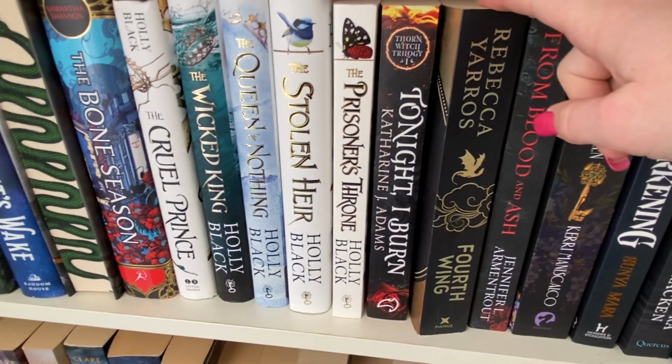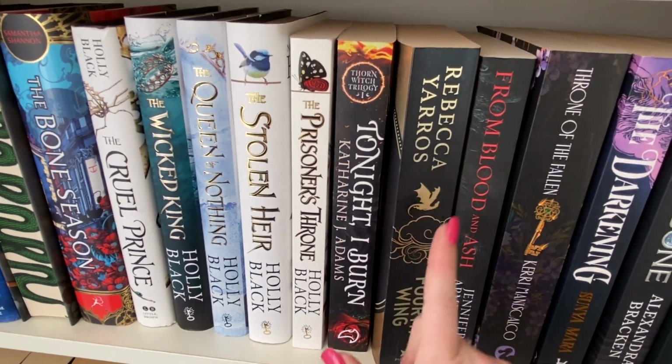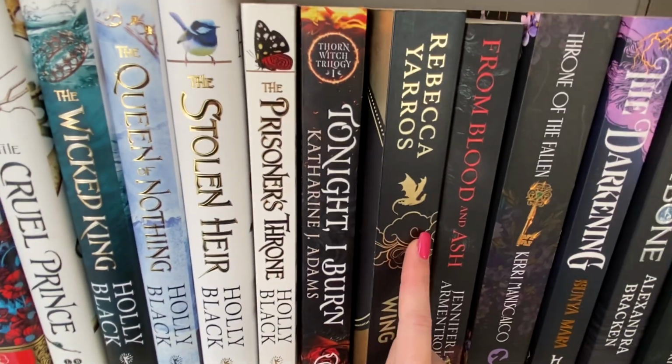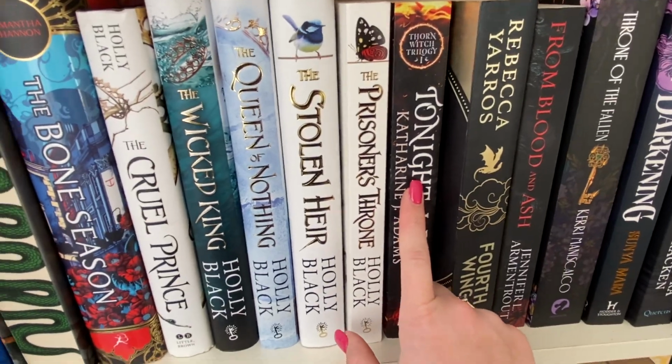Fourth Wing by Rebecca Yarros. I have read the second one and I hated it, so that's why I've only got the first one on my shelf, and I really didn't like the second one. Tonight I Burn by Catherine J. Adams. This is the first book in a trilogy. I haven't read this yet, but I'm really looking forward to it.